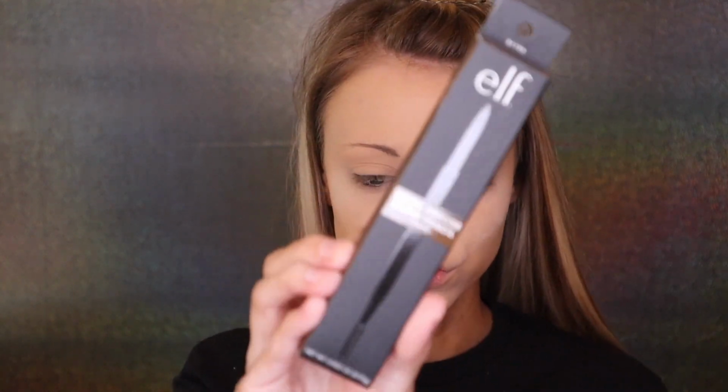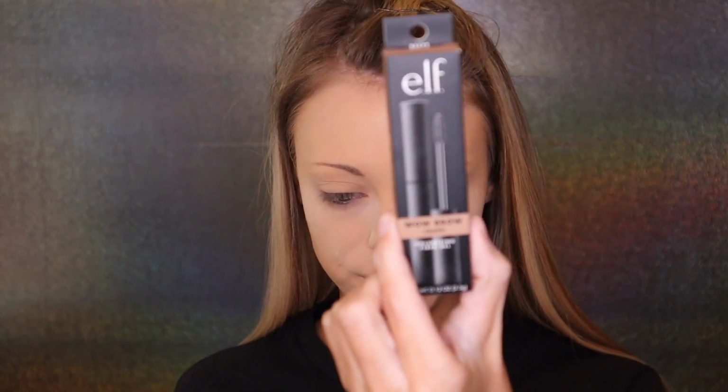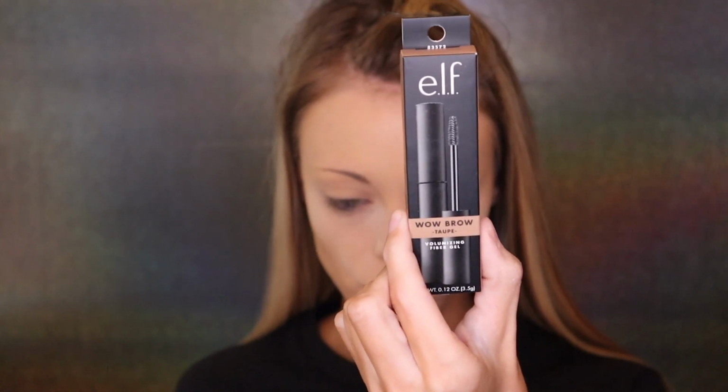And we are gonna go on to brows. I also realized I didn't get a brow powder, which I always use a pencil, a brow powder, and then set it with a gel. I got the Ultra Precise Brow Pencil in the shade Taupe, and I picked up the Wow Brow in the shade Taupe, and I didn't get a powder.